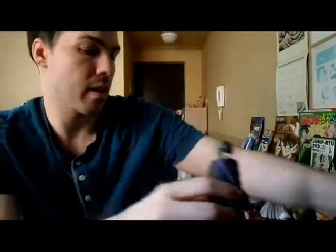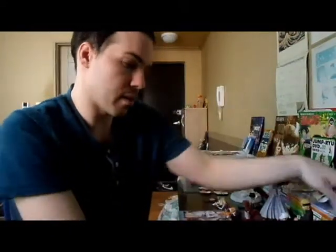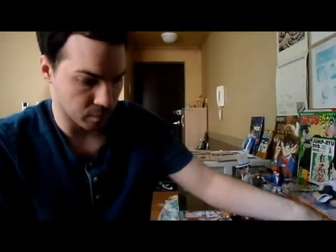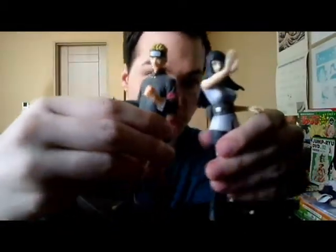Alright, and one last look at my figures, because I don't know if you guys saw a close enough look, but here is the last version. Naruto and Hinata from The Last.